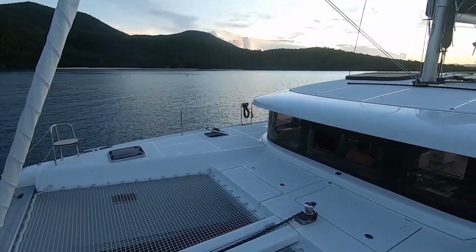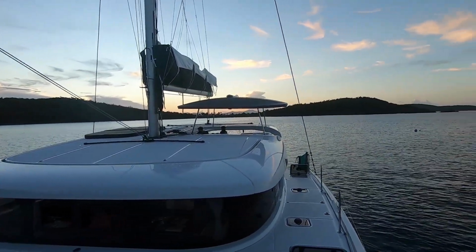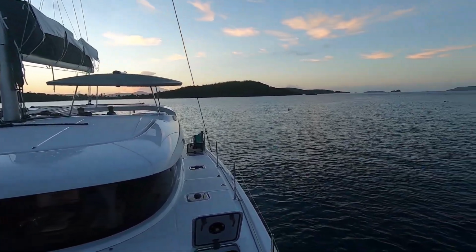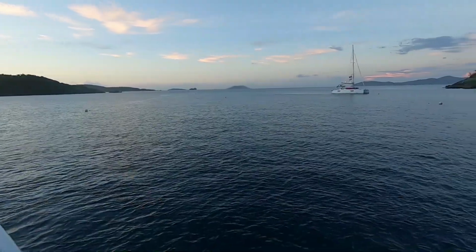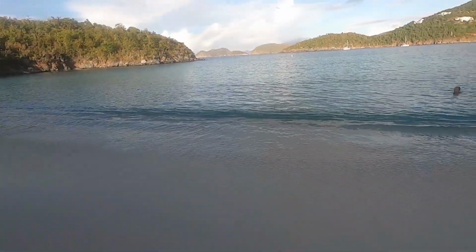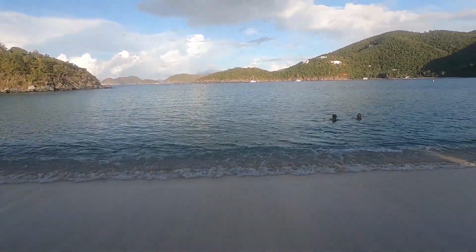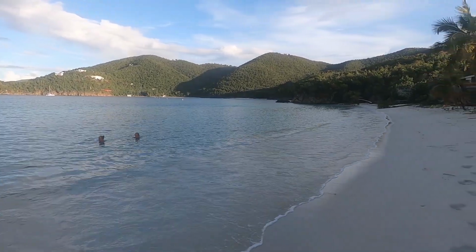This is our anchorage in St. John's. Beautiful evening. Only one other boat in the anchorage with us. There was a resort on the beach that had been destroyed by a hurricane. We went exploring and found some unused toilet paper, which was convenient because we had just run out on the boat.